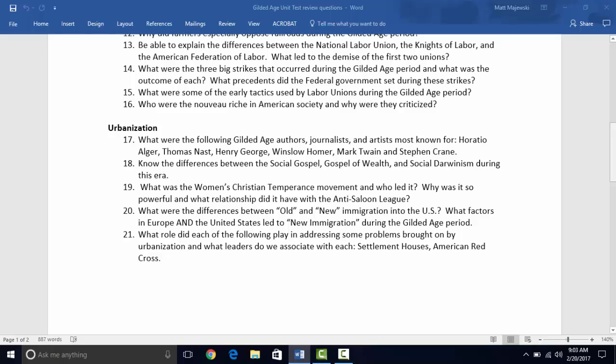14, what were the 3 big strikes that occurred during the Gilded Age period, and what was the outcome of each? Okay, first you need to know is the Great Railroad Strike of 1877. It was obviously organized by railway unions. They blocked the railroads. They stopped working. They prevented traffic from moving on some railroads.